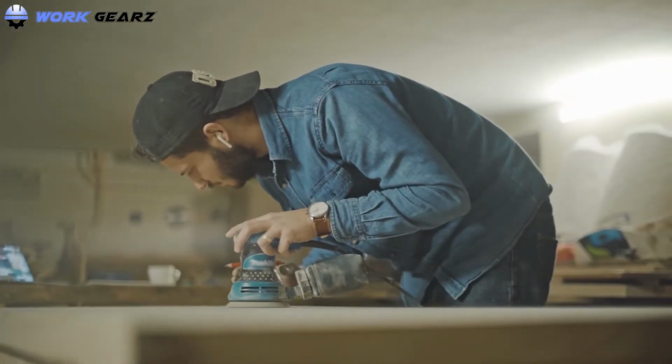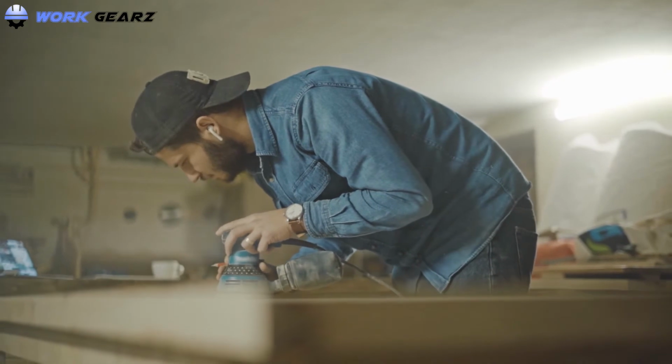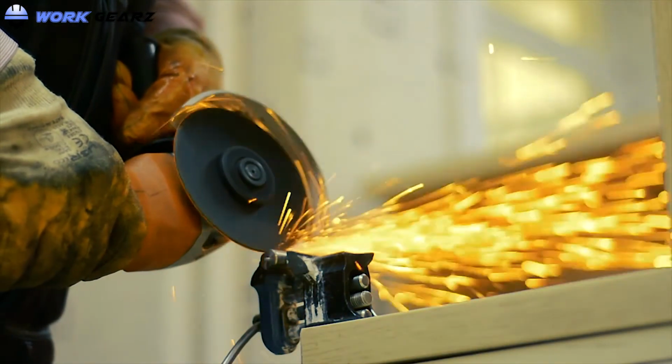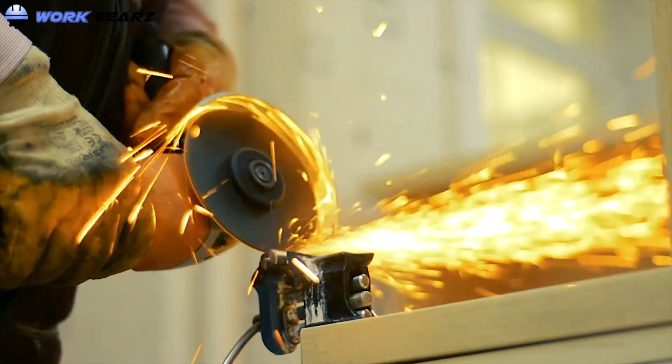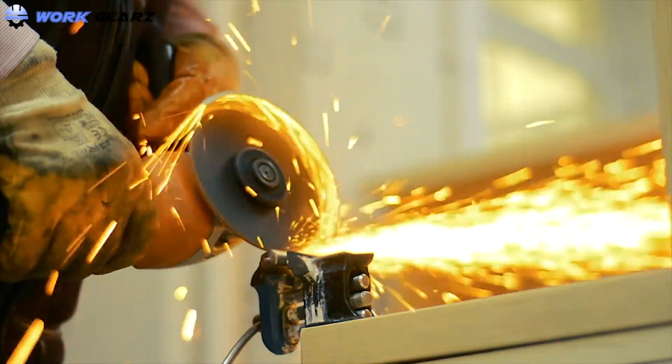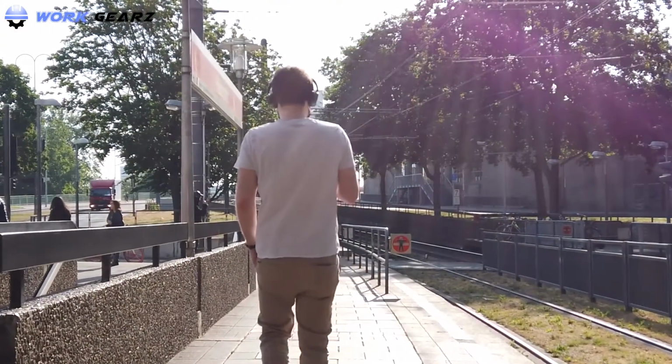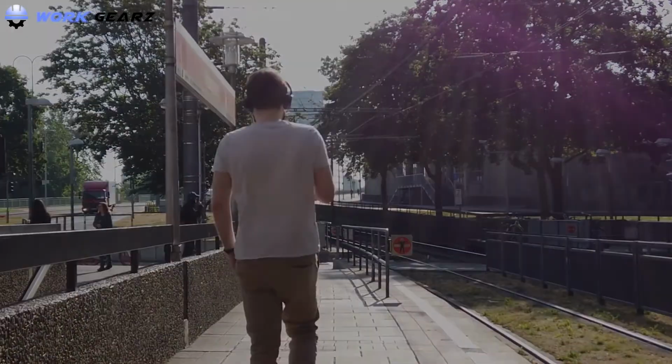When choosing which ones are best to meet our requirements, we must evaluate whether we will use them for noise cancellation at the construction site, to exercise, or to watch videos in closed or open sites. Whether you are at a construction site or in your office, this collection of the best Bluetooth headphones will help you buy the perfect device for your needs.